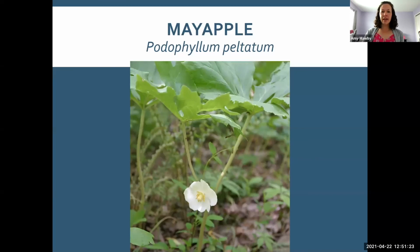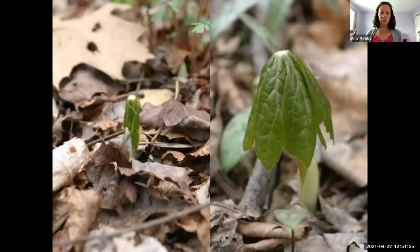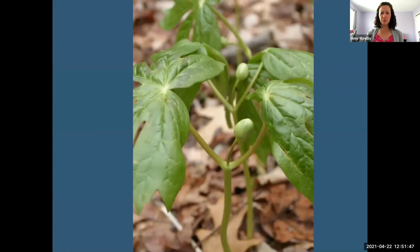So when we're thinking about mayapple, this is what we see this time of year. They're coming up at the same time as our spring ephemerals. We have this little, almost looks like a closed umbrella popping out of the soil, and then it'll start to kind of spread open and pop up a little bit. I actually think it looks a little bit like a mushroom on this side, but that wonderful umbrella will really get popped open, and ta-da.